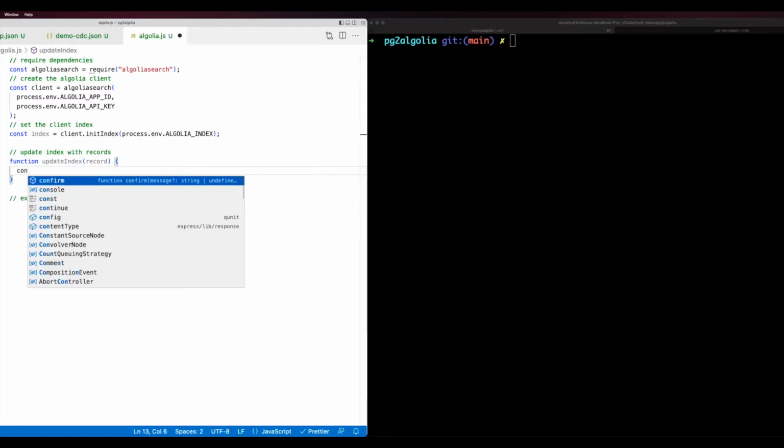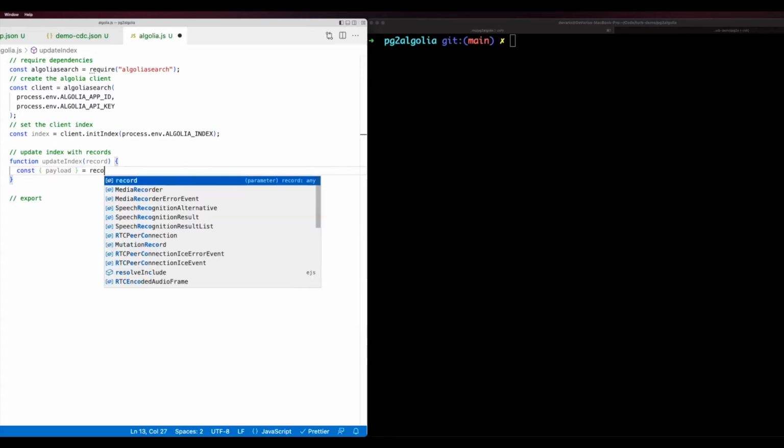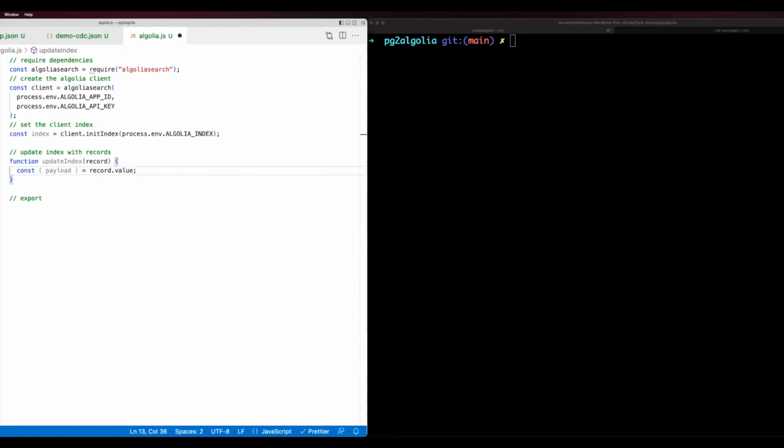First thing I need to do is just get the payload, do a little bit of destructuring here. And that's going to be the value of the record. Cool. And then basically I need to get the command.